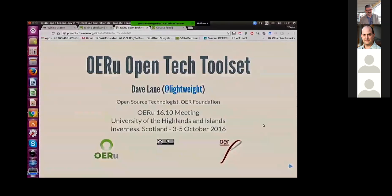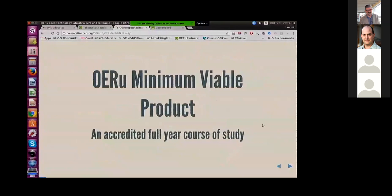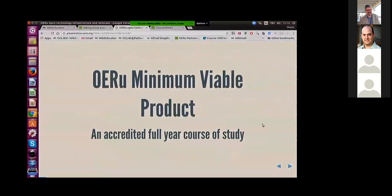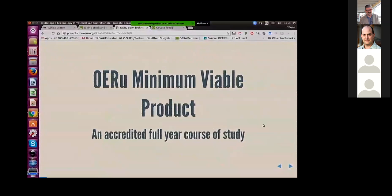I'm going to try to advance both of these at the same time. As you know, we're talking today about the minimum viable product for the OERu. What I'm going to describe is the tool set which underlies this minimum product. It's based on a collaborative authoring platform, which you're probably familiar with, GitHub, and a delivery platform, which is the default delivery platform, WordPress, and we provide course.oeru.org as an option for your WordPress platform.